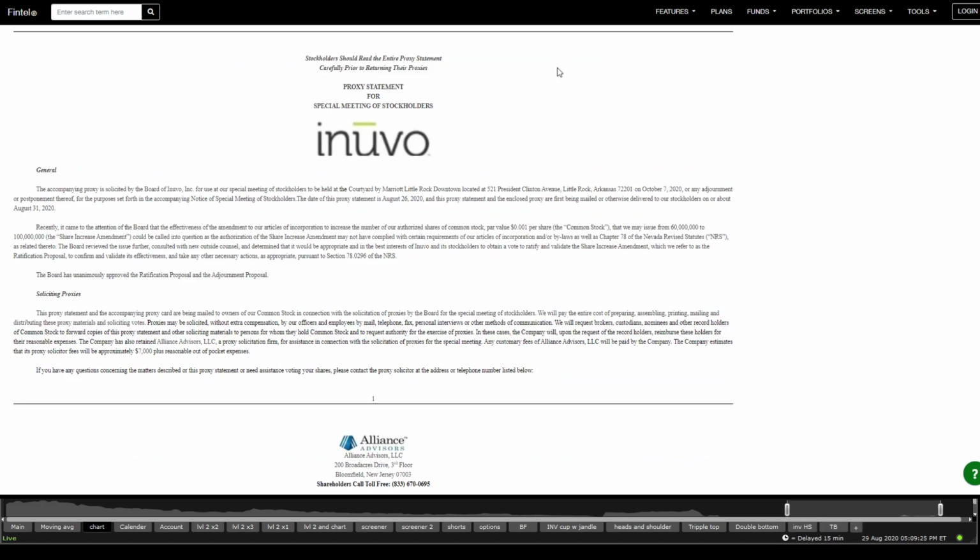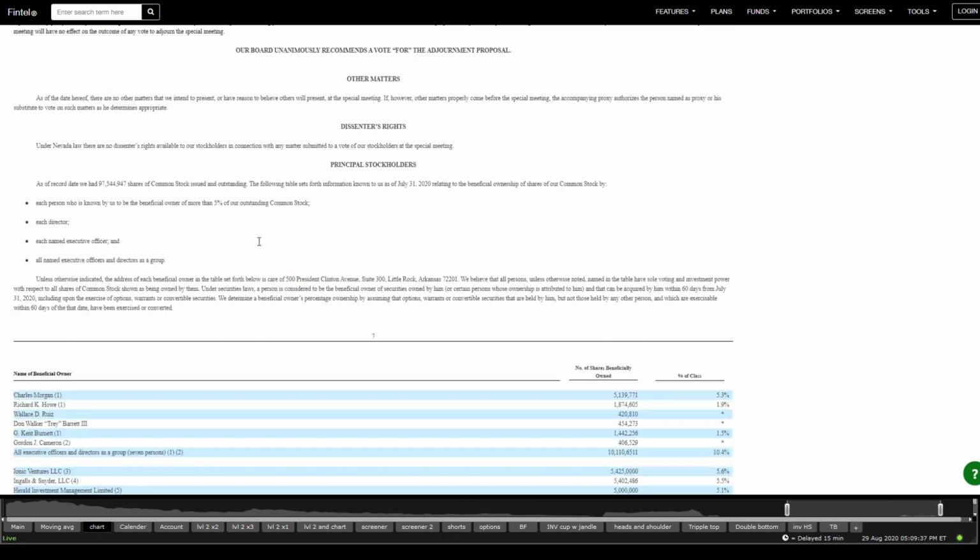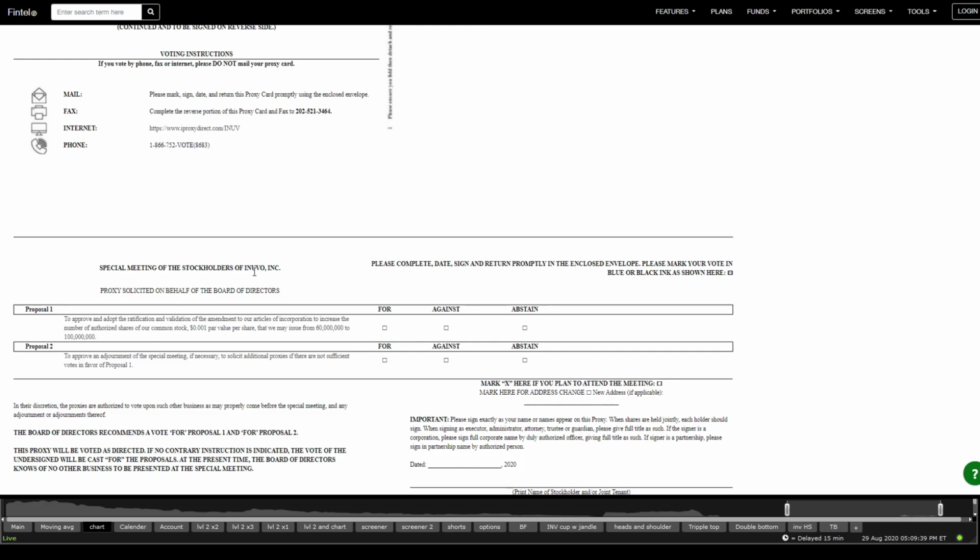Moving on, a special meeting is happening on October 7th. Now the first mail votings will be on August 31st. They have 2 proposals happening on this one.